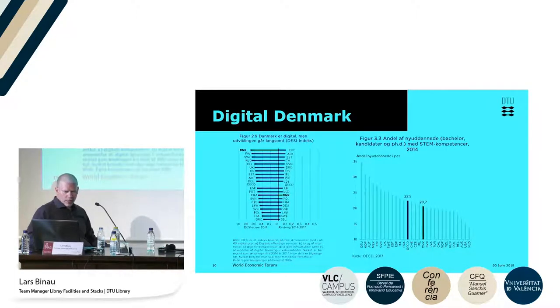Right here on the left, you can see from a report from the World Economic Forum that Denmark is actually in front when we talk about digital development. And you can see on the right too that Spain is the country in the world that is the fastest growing within this. So you're definitely doing a lot of the right things here in Spain. Denmark is not quite as quick within the development, or it's not going as quick as we want it to.